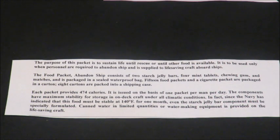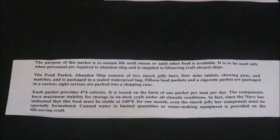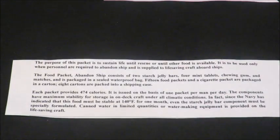This is all I could really find on any consistent information pertaining to these two cases of rations. That is another reason why I want to open these right now, because there is no real info on them. There's nothing out there. So, without further ado, let's dig in.